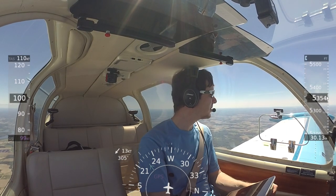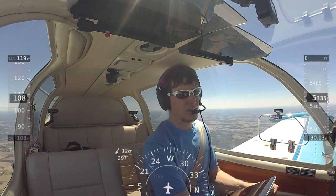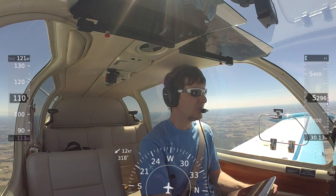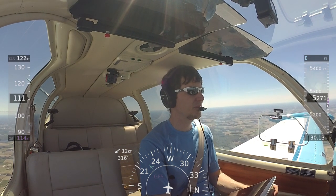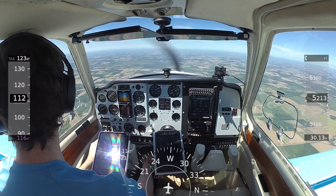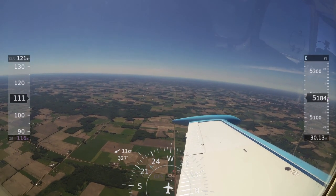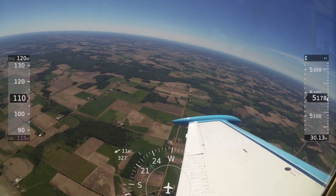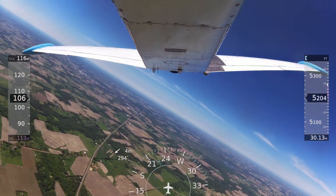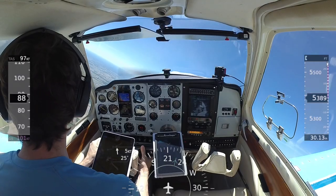No stall horn. That's a little bit better. Still not as clean as I'd like, but ourselves set up at 52 here. Clear left. Clear left. Good sight picture there. Keep that pitch in. About 17.